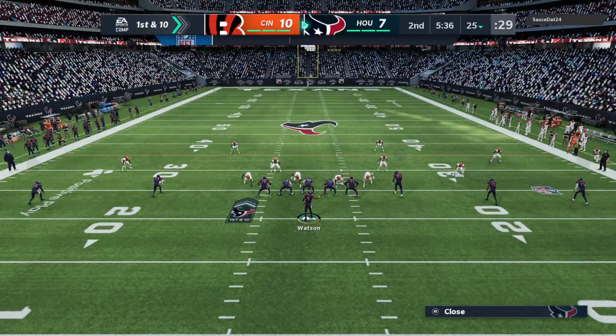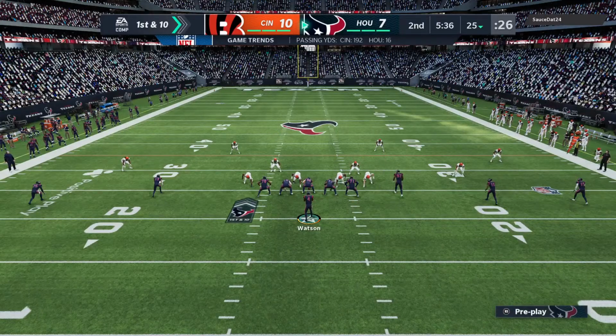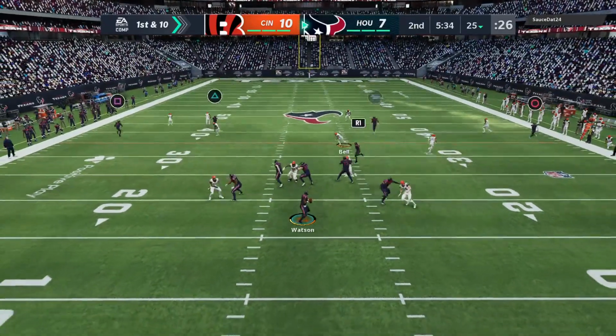57's the mic. Watch 57. Hey, here I come. Trying to shake off the interception.